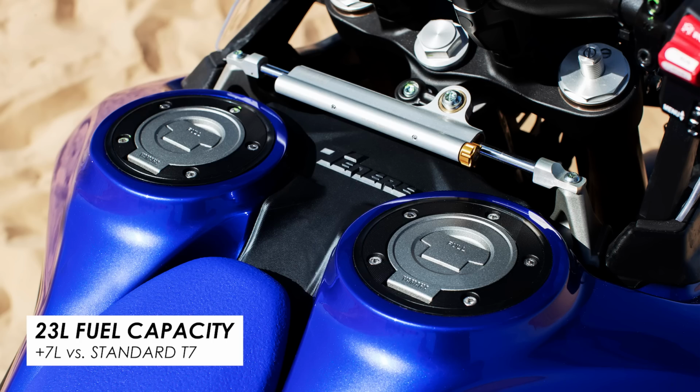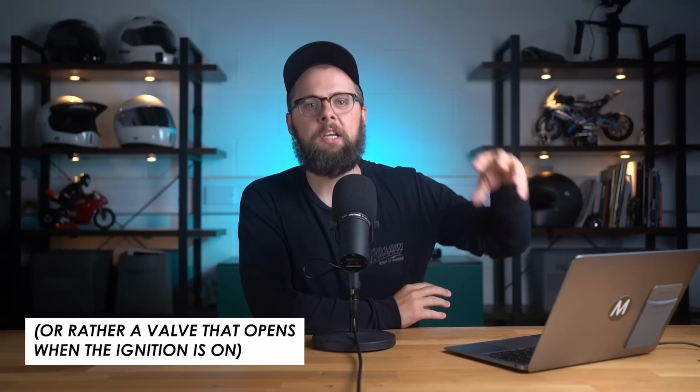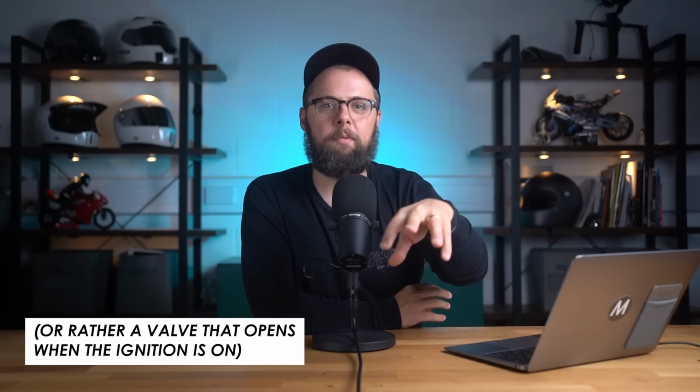First up, the tank. It's a big increase in capacity, so 16 up to 23 litres, and they've done that by using 2 cells that hang down on either side of the bike. You've also got 2 filler caps, but there's no need to switch between the tanks when one runs out or anything. There's a link pipe between the two and then a single fuel pump in the bottom of one of them.